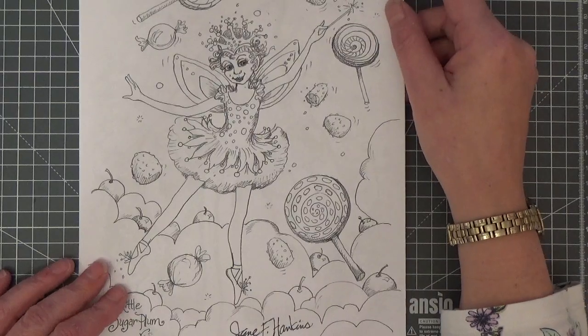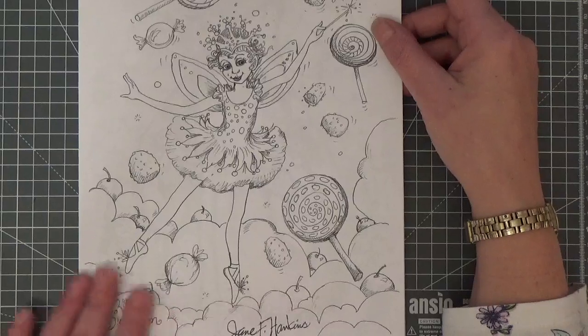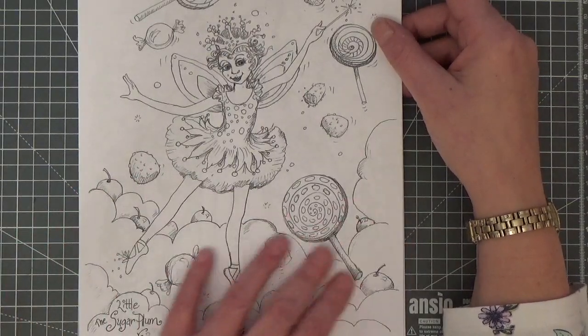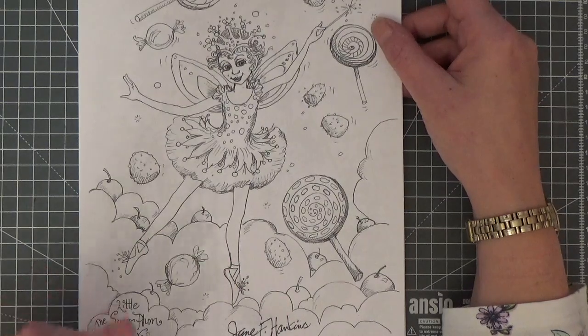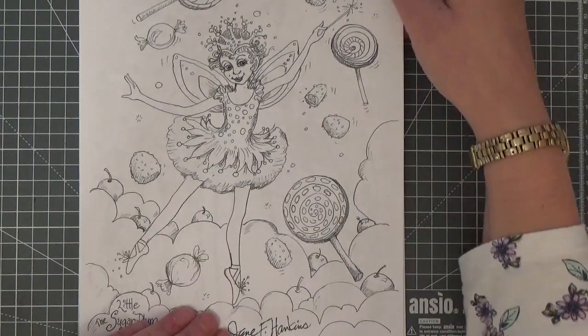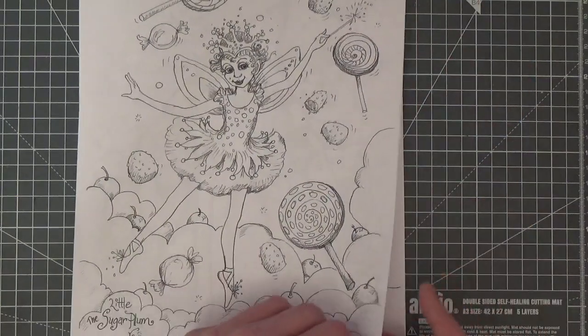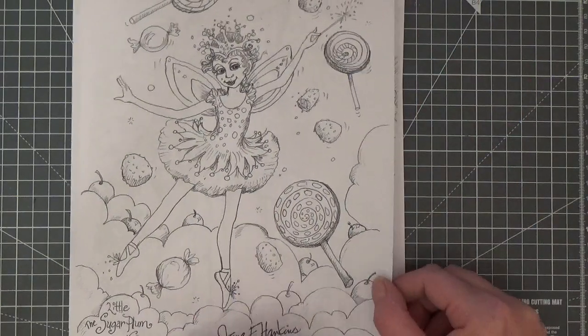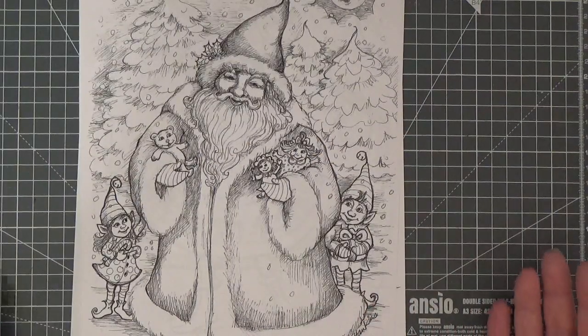Then we've got the little sugar plum fairy. Oh, look at all those candies and sweets. So again, look at those clouds, could be pastel-y pinks and oranges, like what we'd call candy floss. Over in America you call cotton candy. Yeah, it would just be so much fun. They are just such brilliant, refreshing pictures. They really are.